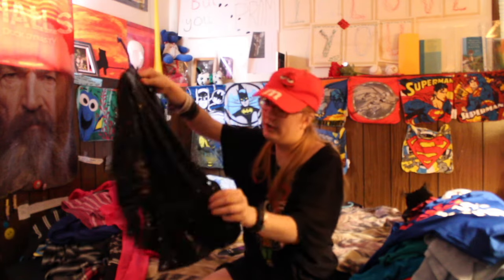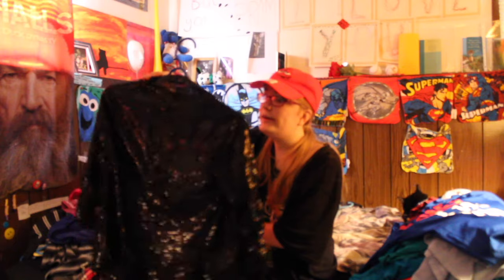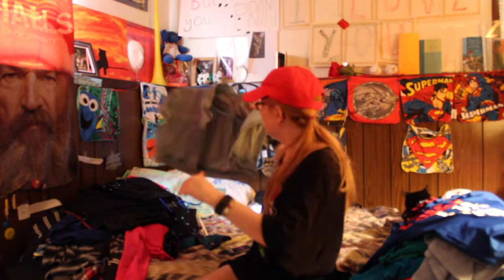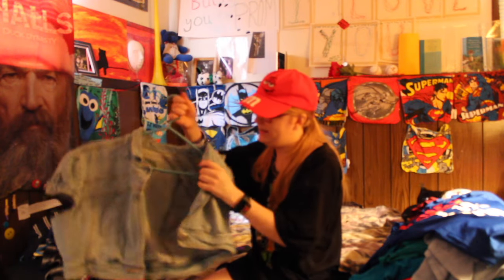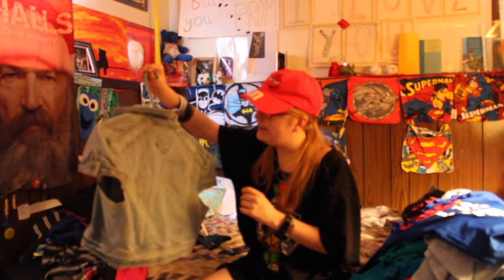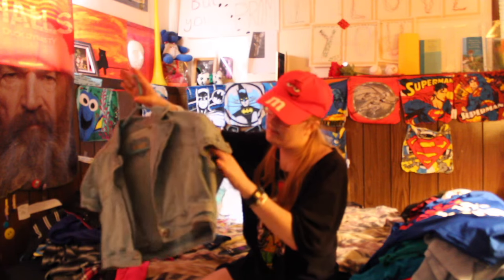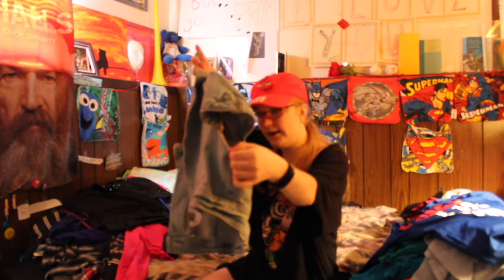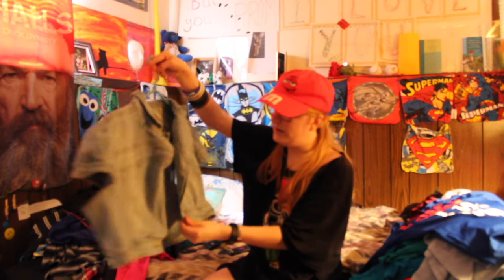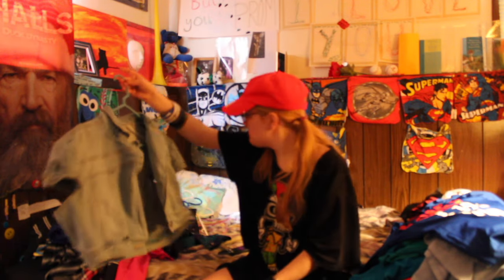I have this sparkly one. Little throw over again. And last but not least, we have a little jean jacket. It is very heavy, but it is worth it. And it is cute, and it has a little heart on it, but it's probably mostly for winter. Has a little cut through right there. So it does on both sides, okay. And it has a little button on the bottom, buttons on the sleeves. Very cute.